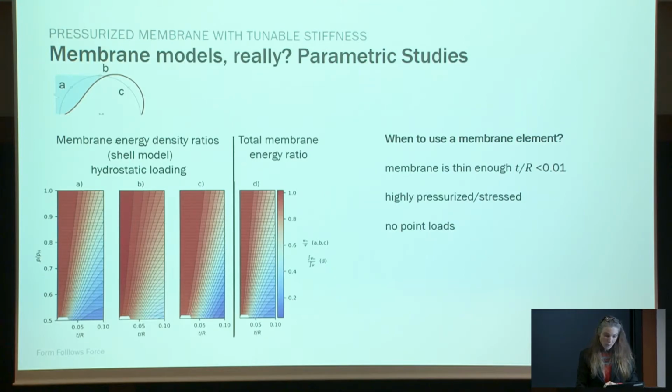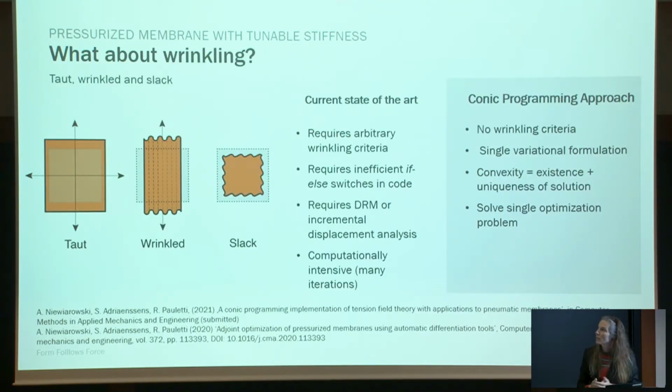And then the other thing that we had noticed in existing finite element analysis is wrinkling of membranes. It is a very complicated thing to incorporate in a finite element model. So we developed a conic programming approach which allowed us to incorporate all these different kinds of situations, because the membrane can either be taut, which means it's stressed in two directions. It could be wrinkled, which means it's stressed in one direction but not in the other direction, or it could be slack, which is really bad, when it's not stressed in both directions.